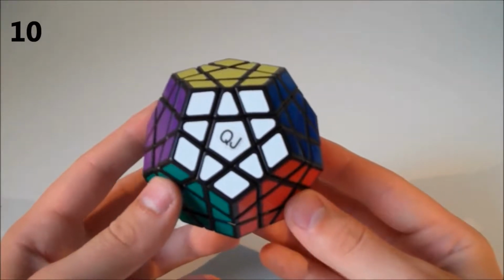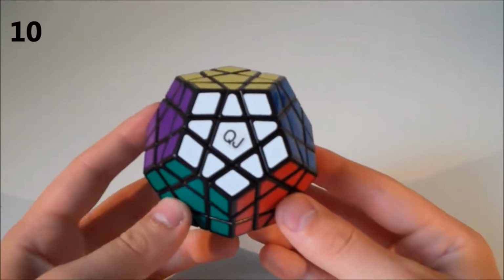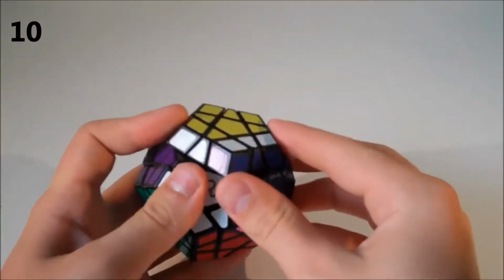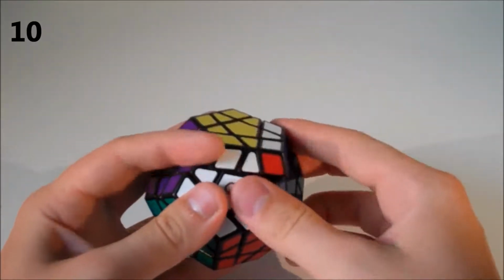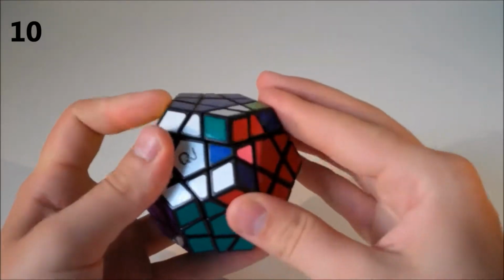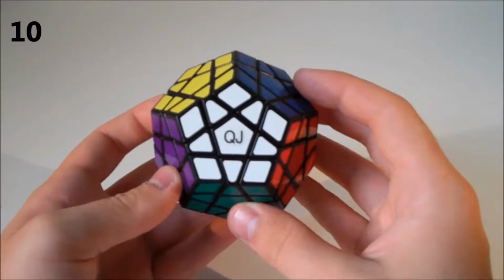Now I have to admit I never really practiced Megaminx and I used to find it boring. However, I started to solve it more and I'm really getting into it. I used to have a QJ Megaminx version 1 that was tiled and it didn't turn very well at all. But since I've got this puzzle, I've been solving Megaminx a lot more, practicing, and getting a lot faster on it. So I really enjoy solving Megaminx now.